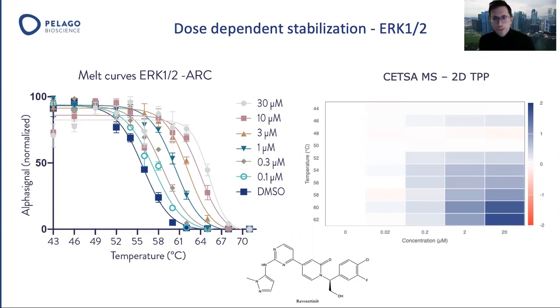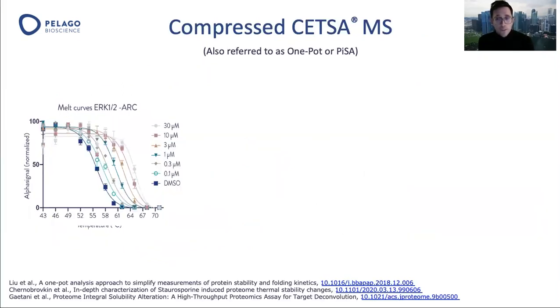But on the right, you see the data set of how it would look in MS in our most complex protocol, which was the 2D TPP. Here you basically have a melt curve at each concentration, or a concentration response curve at every temperature. This was a suboptimal way to collect data, as it required lots of reagents, lots of mass spec time, and it was also hard to apply statistics during the analysis steps. So instead, we developed a simplified version of the CETSA MS protocol.